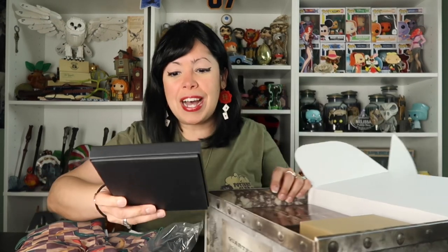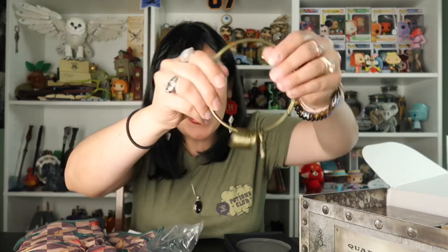And okay, so we have to go to this. It says the Keeper of Your Keys. Now, in the most recent box with the Wizarding Trunk, we also had keys. So I am going to assume these are going to be keys as well. I am so excited. Oh, this is freaking awesome.